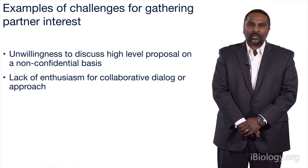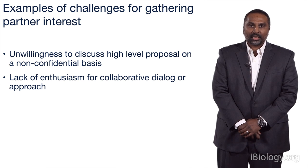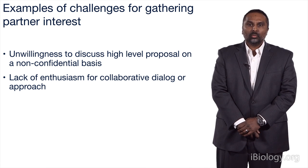The second is lack of enthusiasm for collaborative dialogue or approach. A collaboration is different from a grant. In the context of a collaboration, the company is not interested in just funding a PI's research and staying at arm's length. The company wants to work together with the academic team to advance or support drug discovery efforts as a team.